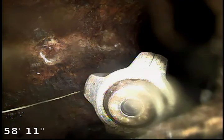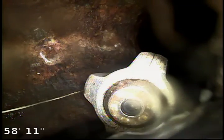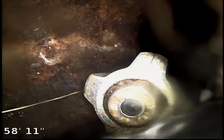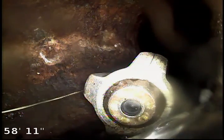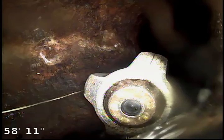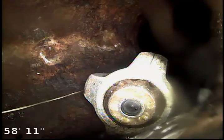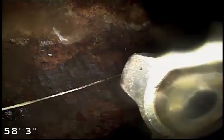So that 2-inch line that we saw in the upper left of the screen on the first part of the video we shot is in fact where the laundry line is dumping into the system, and based on the debris and sludge we had to pass through where we lost our image, I'm sure this is also the kitchen line as well. So the kitchen and laundry become one pipe and then dump out into the main right there. So that's the main sewer. There's our other camera lens right there with its centering guide.